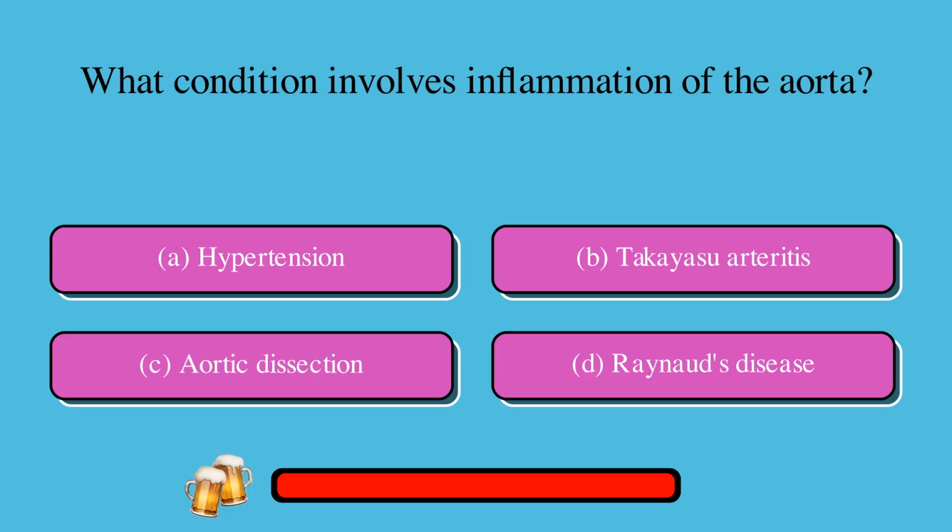What condition involves inflammation of the aorta? A. Hypertension, or B. Takayasu arteritis, or C. Aortic dissection, or D. Raynaud's disease. The correct answer is B. Takayasu arteritis.